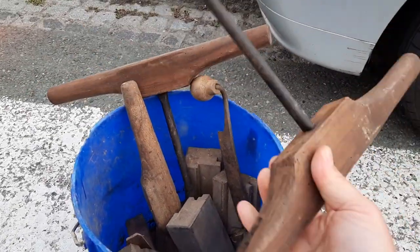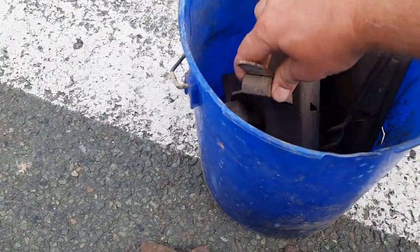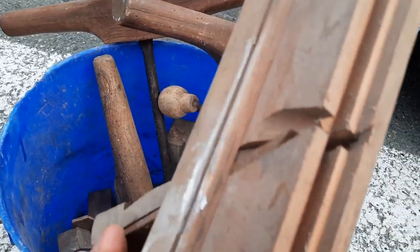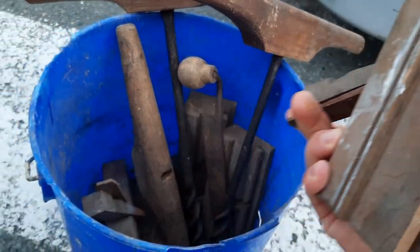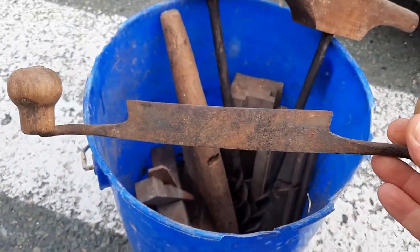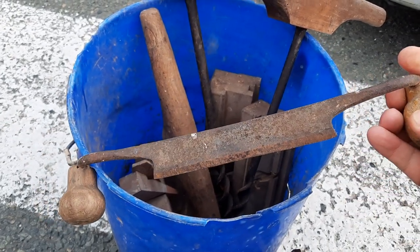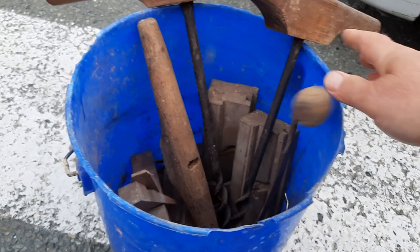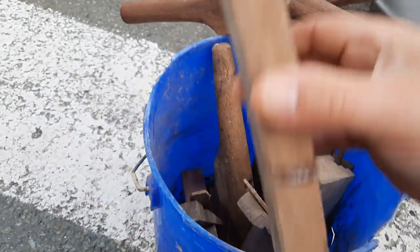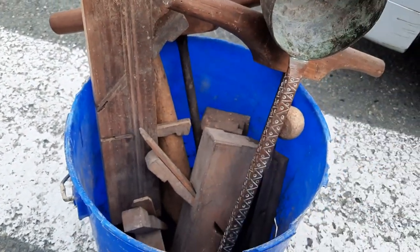Got some hole saws. Ah, a spoke shave or draw knife. That's for making me oak pegs for me barn. Brill. I'll take that. Thank you very much. Amazing.